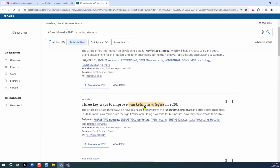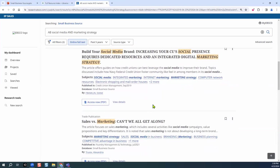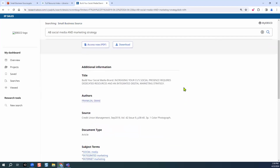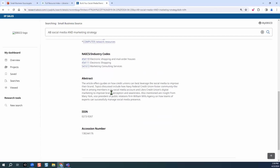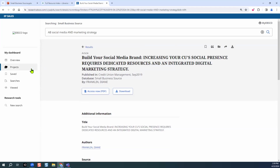And we have the ability to access the full text to these articles. If I want to review the details, we can click view details, which will take us to the detailed record of the article, which provides not just the title and the author information, but the subject terms. If I wanted to conduct a subsequent search, maybe on integrated marketing, I can go ahead and select that, and that'll execute a search on that subject term. If I wanted to get a brief summary of the article, I can review the abstract here on the detailed record. Okay, so I'm going to clear my search out.